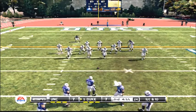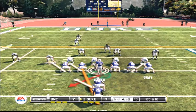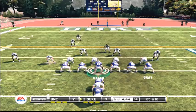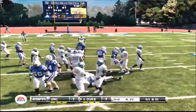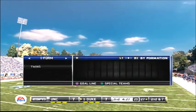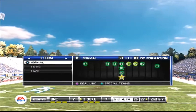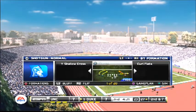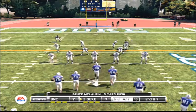First and 10, ball on the 29. Straight run, nothing going on there. And they pick up 2 yards. That's a gain of 2 on the play. That'll make it second and 7. From the 27-yard line, second down.